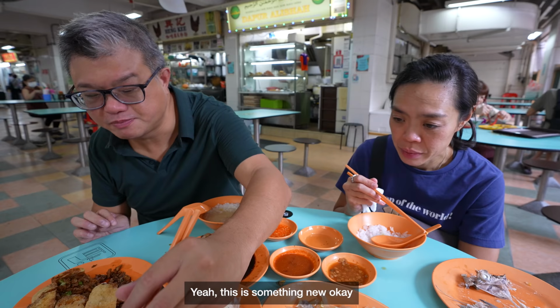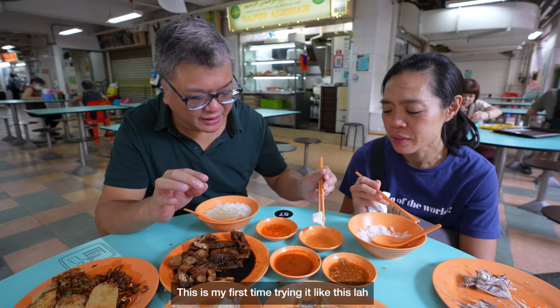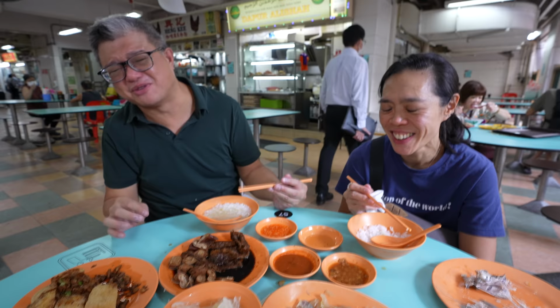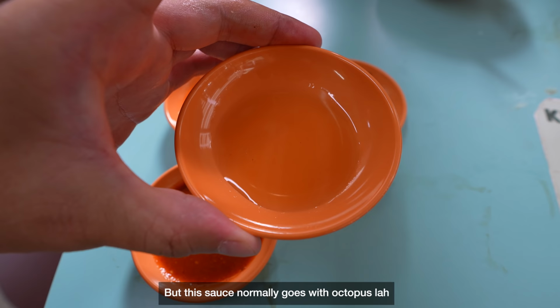Yeah, this is something new, okay? Apparently, my wife eats fish cake with this plum sauce, which is called Kiam. This is my first time trying it like this. I don't understand. I like the sauce, so that's why I eat with everything. But this sauce normally goes with octopus.